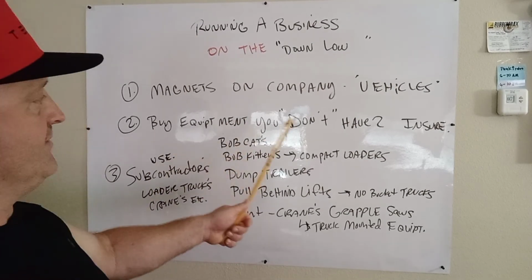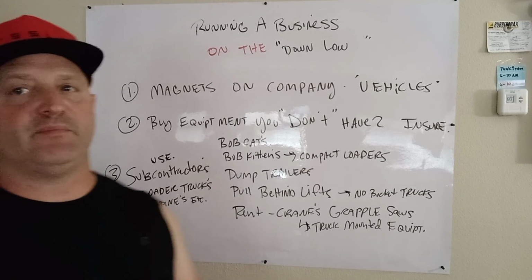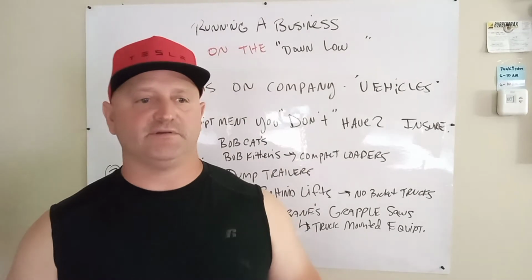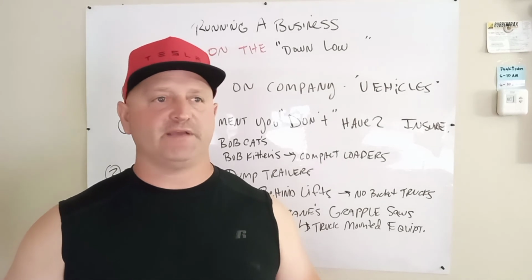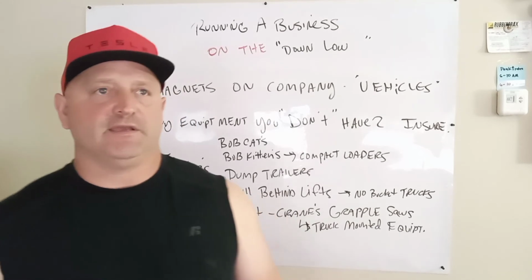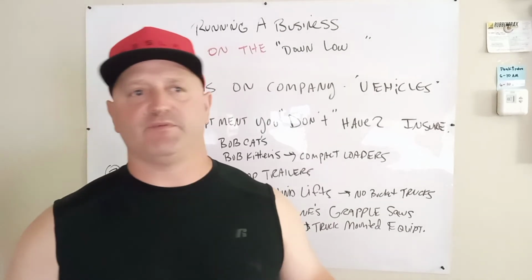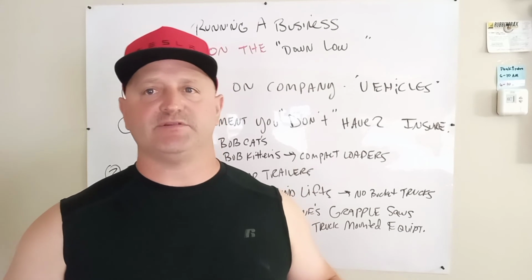Don't buy equipment that you have to pay insurance for. So minimize the purchase of truck mounted equipment. I had a couple loader trucks, and even when you're not working, you have to make the payments and the insurance payments. So it kind of drains you when you're not working.